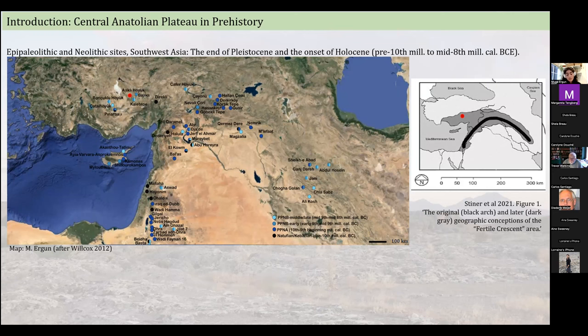a geographic region within the social and ecological landscapes of Southwest Asia for the emergence of the Neolithic way of life, and more specifically, the transition from foraging to food production that eventually led to the development of farming communities. Research further indicates, especially from archaeobotanical data, that such changes did not occur homogeneously and at once. There are local dynamics and processes involved, as in the case of Central Anatolia.